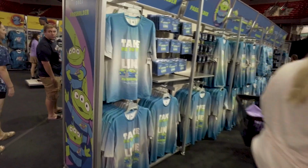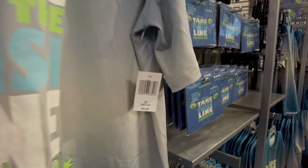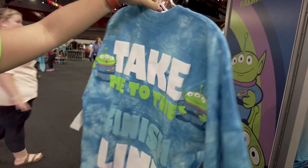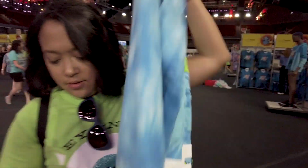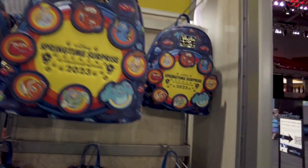Here's the pass holder things. Some tech fabric, $44. I'm sure they have 3X, but. $4.99 and some magnets. We'll come back to that. Oh, look at that. It's a little tie-dye. Taking me to the finish line. Is that $79.99? $79.99 pass holder, spirit jersey. Pass holder discount applies.